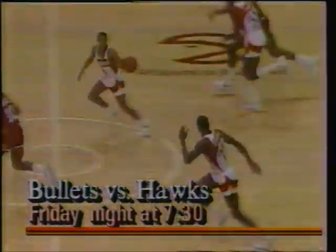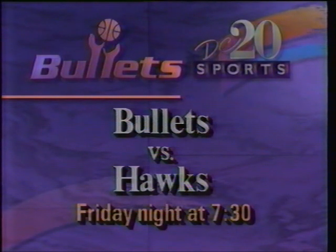This Friday night at 7:30, the Washington Bullets take on one of the toughest teams in the NBA, the Atlanta Hawks. Atlanta, led by former slam dunk champions Dominique Wilkins and 5'4" Spud Webb, will meet the exciting new Bullet acquisitions, Bernard King, former NBA scoring champion, and 5'3" Muggsy Bogues. The aerial show and ground attack begin Friday night at 7:30 as the Bullets meet the Hawks, live from the Omni on DC20, your superstation for sports.